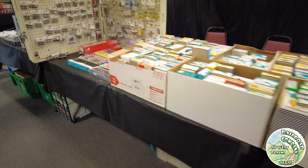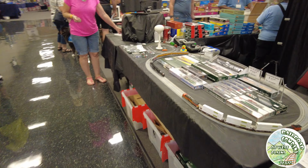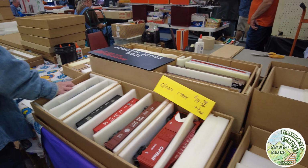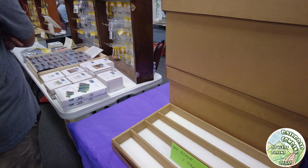A lot of toys as well, which I consider toys to be like die-cast stuff. Anything that's not scale. But pretty good amount of stuff. Pretty good amount of layouts.